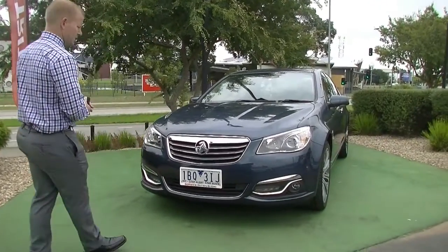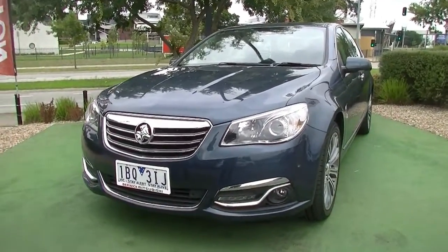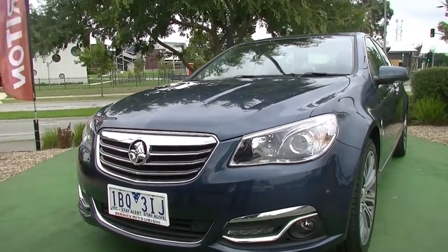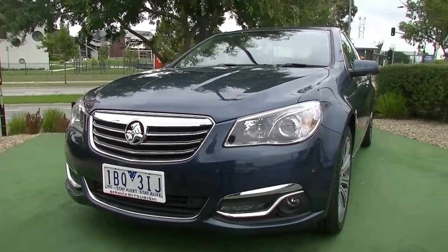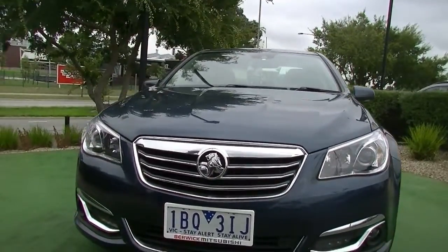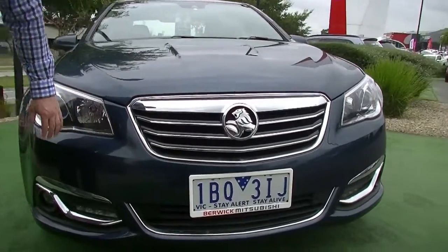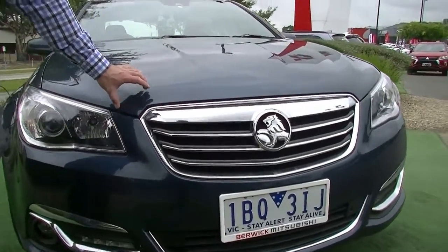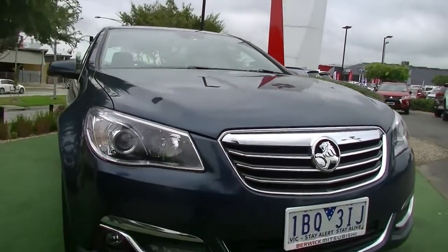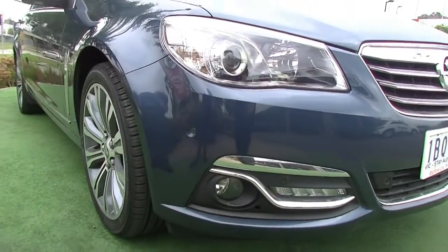Starting at the front, you'll note all the chrome highlights that the Calais comes with. It does have the fog lights down in the bottom of the front bar, as well as the front park assist, making parking an absolute dream. The condition of the car moving around is in very, very good condition. No major blemishes here on the front bar. Even the bonnet has very minimal to no stone chips on there. And you'll note that the park assist has the side beepers there as well.